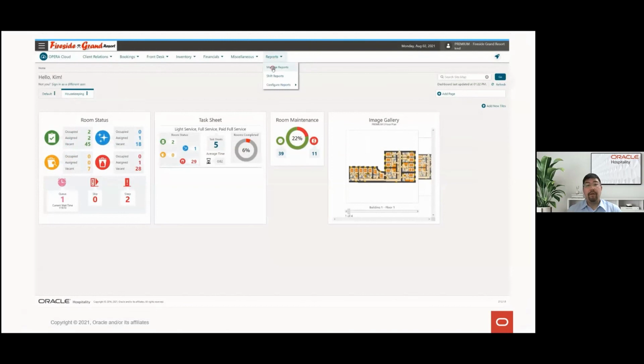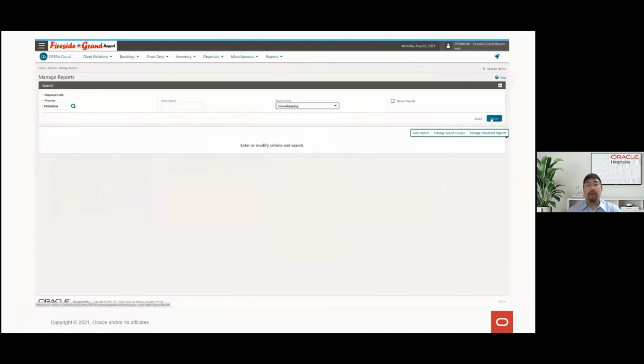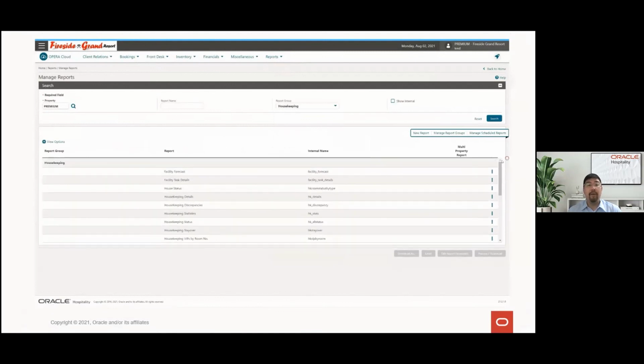With over 300 reports out of the box, our housekeeping and maintenance teams have convenient access to data when the need arises to print or email reports. Report groups for housekeeping and maintenance offer an organized way of finding targeted reports, such as the facility forecast.